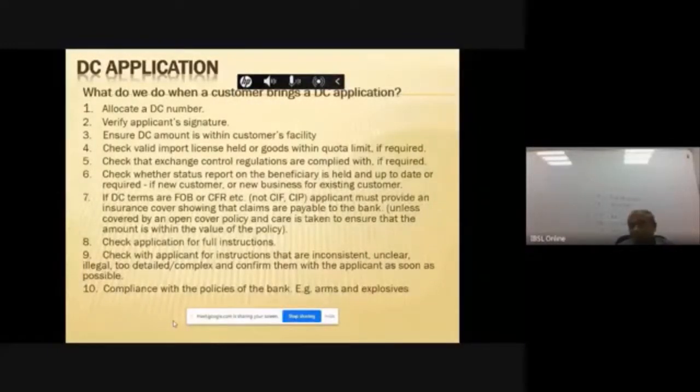Right? So it's very important that we are getting into a contract with the beneficiary on behalf of the applicant. Then ensure DC amount is within customer's facility. So we'll have to see that DC amount is within that facility. If it is exceeding the facility, then we'll have to ask for credit approval.